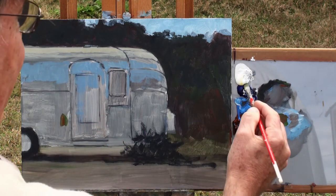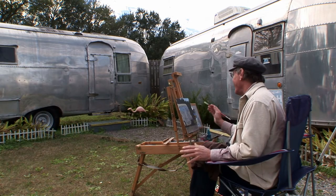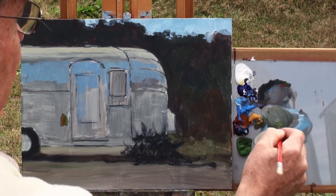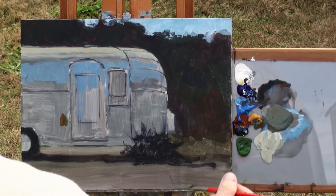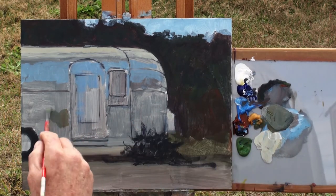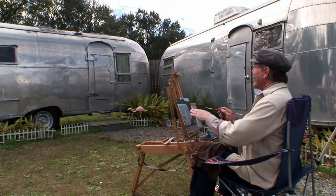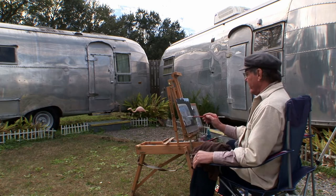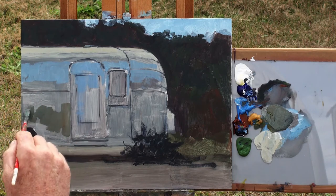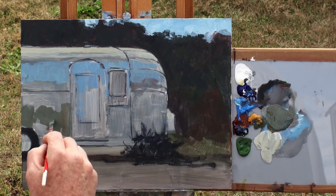I'm seeing quite a bit of reflection down in this area here because of the grass. So I think I have to be quite subtle with that, because it doesn't jump out at me, but it certainly has a greenish warm cast to it. So I think I'll make a grayish color here, but make it lean towards green. We'll try that. I'm squinting my eyes as I do this because this bottom part of the trailer does seem to be quite a bit darker than this top area here. I hope I'm getting my values fairly accurate.